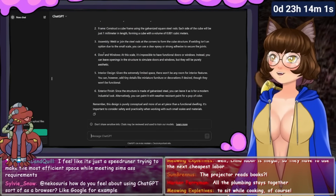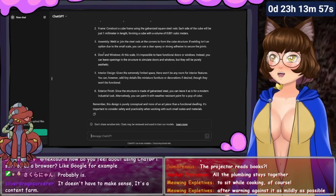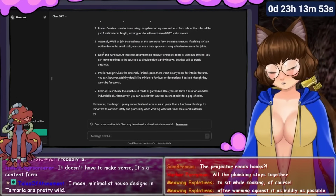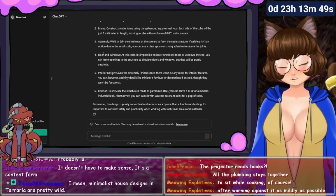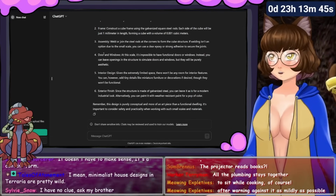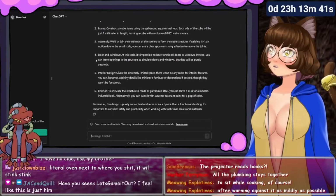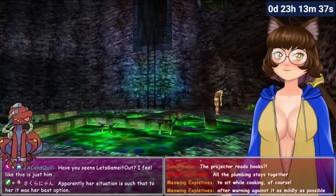How do you feel about using ChatGPT as sort of as a browser, like Google, for example? How would you use it as a browser? I'm confused. How does one do that? I don't understand how ChatGPT gets used that way. I mean, minimalist house designs in Terraria are pretty wild. Have you seen Let's Game It Out? I feel like this is just him.